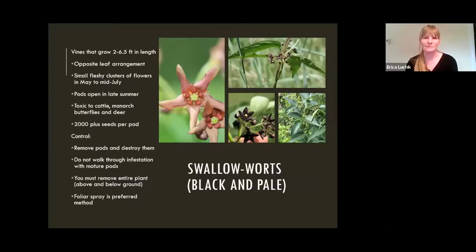But because it's in the milkweed family, it attracts monarch butterflies to lay their eggs on it, but it is toxic. So unfortunately, it tricks the monarchs to lay their eggs there, and they do not survive. So this is not a plant we want here, kind of just wreaking havoc on our native wildlife. So not only is it toxic to our monarch butterflies, but also to cattle and deer. So just want to watch out for it, and if you do see this, be sure to report it.